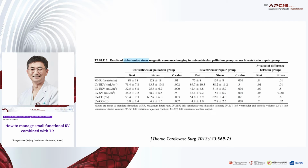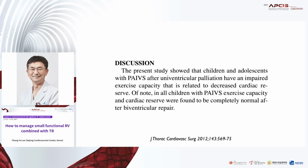Looking at the dobutamine stress MRI study, patients of both groups showed an LV ejection fraction increase during dobutamine stress, but LV stroke volume did not increase in single ventricular repair patients, resulting from an abnormal decrease in LV end-diastolic volume, which indicates a problem of LV filling and cardiac reserve.